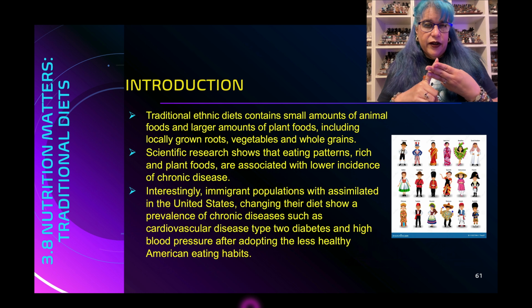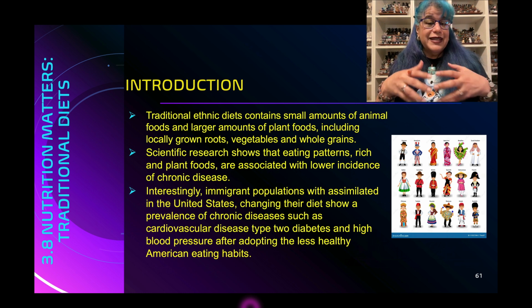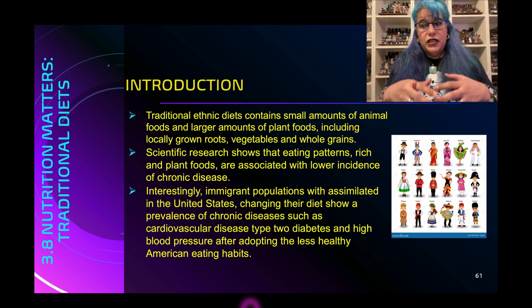Before they got here and they were using their traditional methods for cooking, it wasn't as prevalent as it happens to be once they start living in the United States.